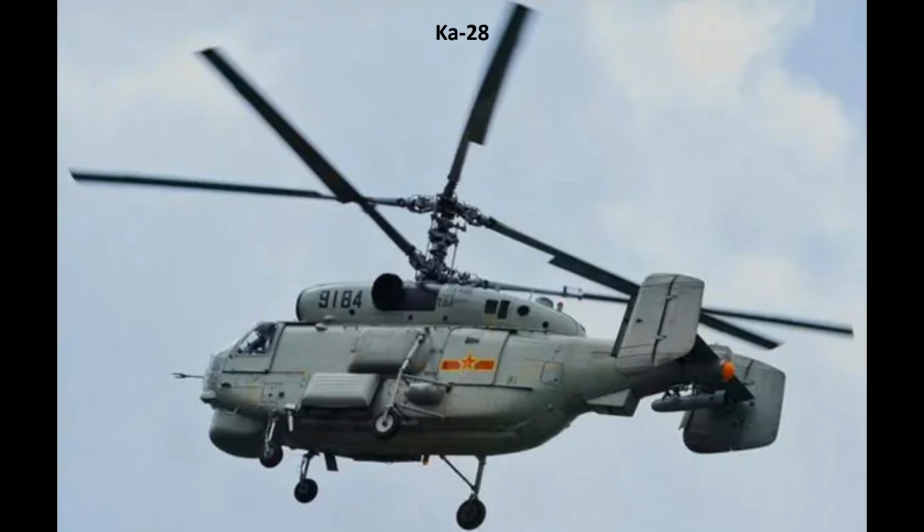Still in service with the Navy is the Ka-28. Equipped with dipping sonar, anti-submarine warfare torpedoes and sonar buoys, the key benefit of the Ka-28 is the high level of capability it can provide given its small footprint, thanks to its coaxial rotor configuration.